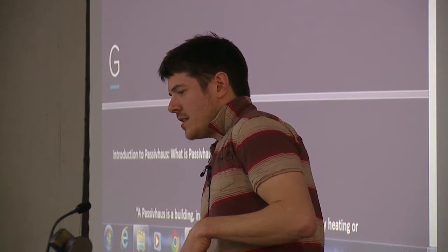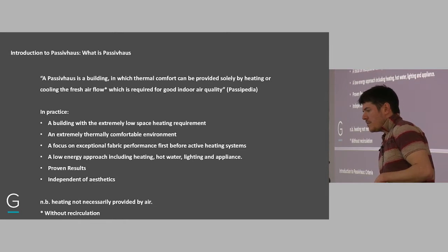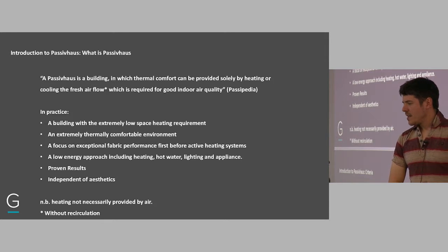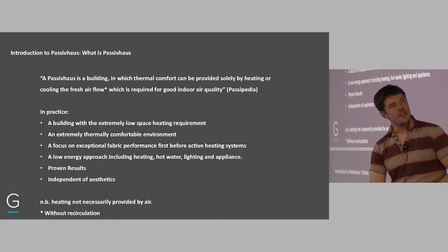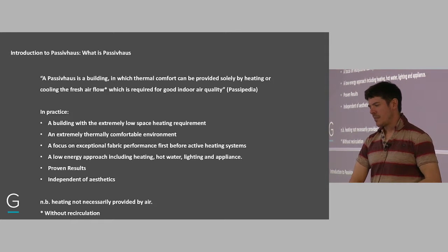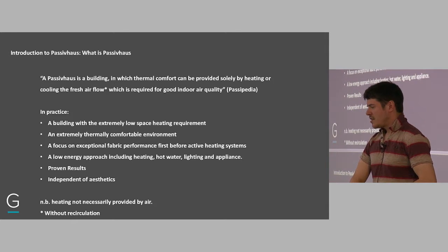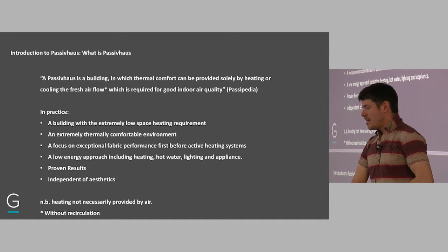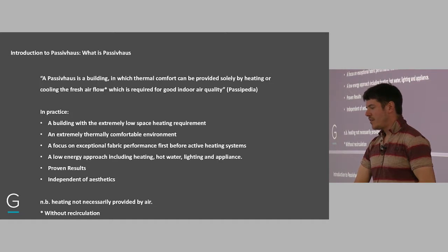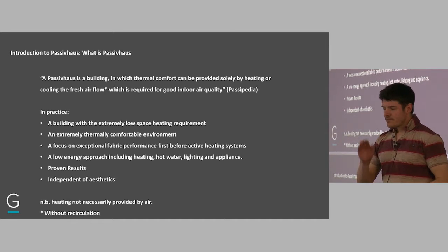Let's see if I can make this work. So this is a slightly geeky technical definition of what a Passivhaus is. A Passivhaus is a building in which thermal comfort can be provided solely by heating or cooling the fresh air inflow which is required for good indoor air quality. So that's basically without any air recirculation.